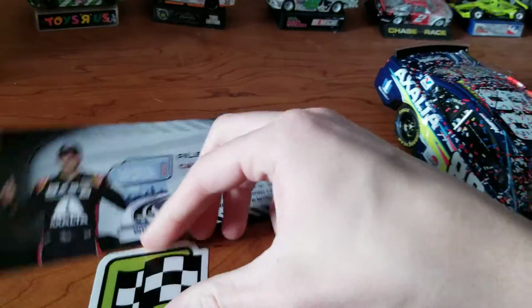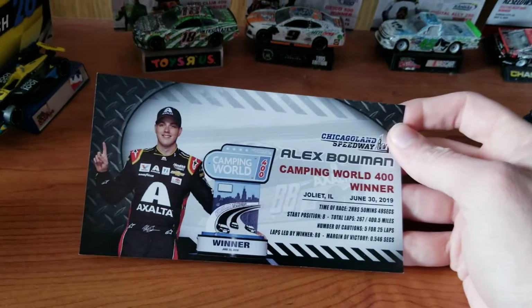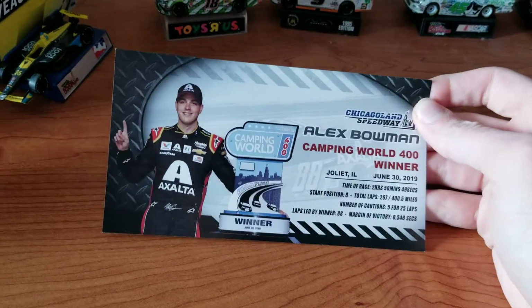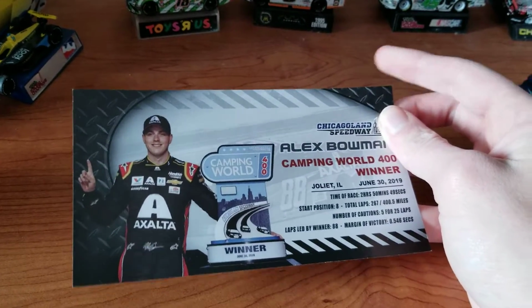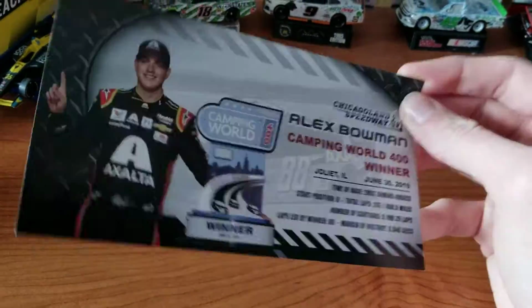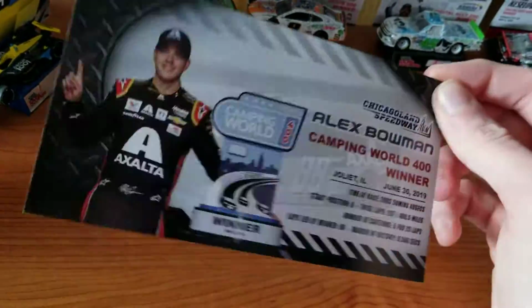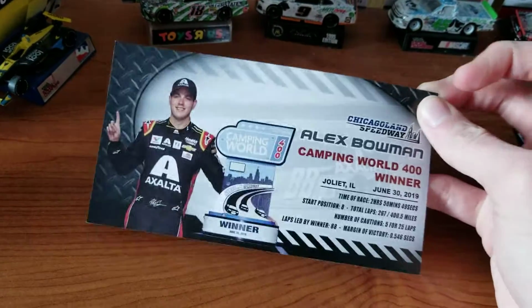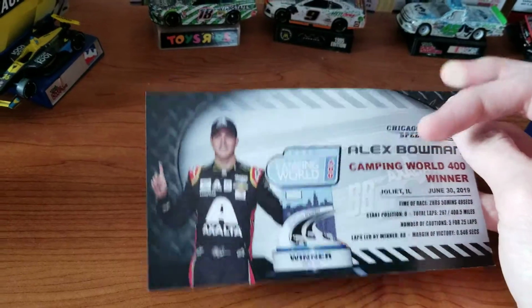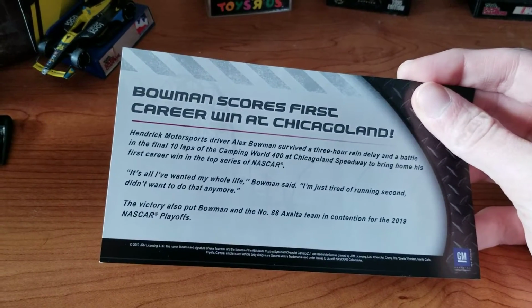This is his first career Cup win sticker. Alex Bowman, Camping World 400 winner, Joliet, Illinois, June 30th. They didn't go to Chicago in 2020, right? No. So this is the last Chicago race. Obviously, when I got this like a year ago, I didn't plan on it that way, but that's kind of cool. I got the very last, for now, Cup Chicagoland win. Alex Bowman, I see his car in the background. In the foreground, you have him posing with the Camping World 400 trophy. Bowman scores first career win at Chicagoland. Hendrick Motorsports driver Alex Bowman. Yeah. I forgot about the rain delay.